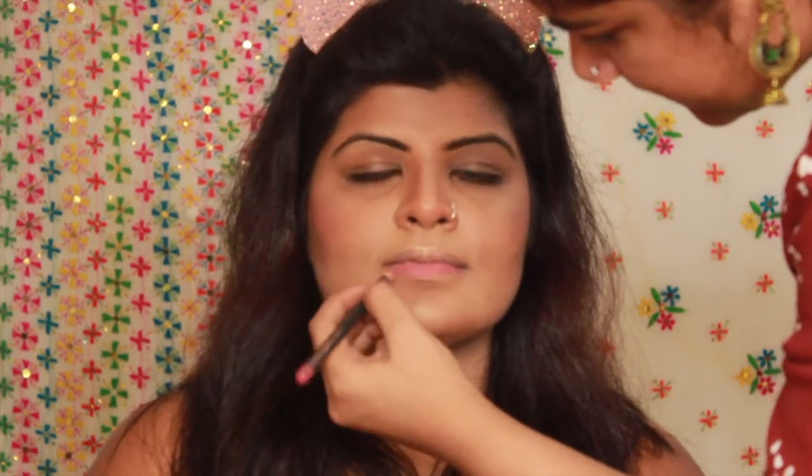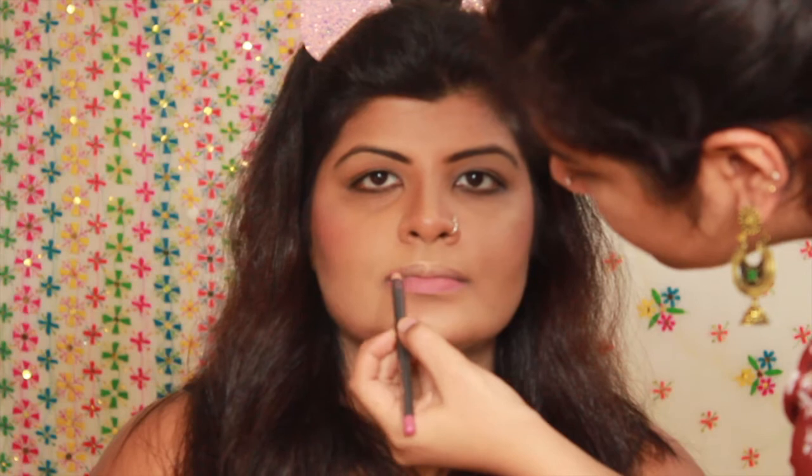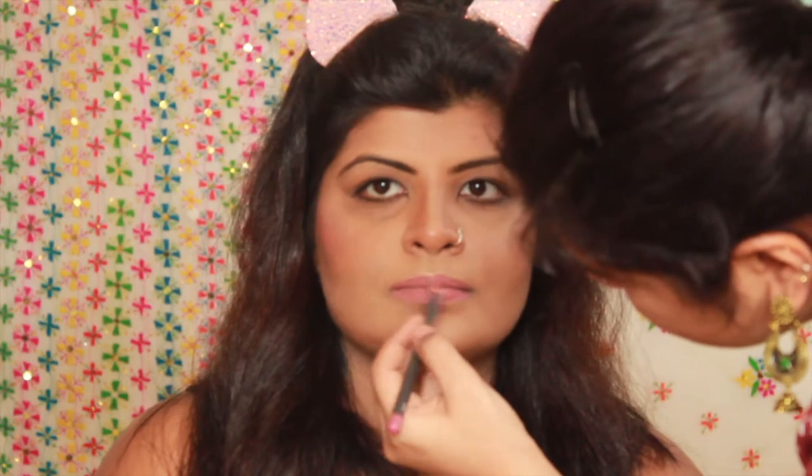She has nice, pretty, well-shaped lips, so I didn't have to do too much. I could easily fill in her lips and not too much work. I wanted to give her little glossy lips, but she has nice lips there, so not too much work required.